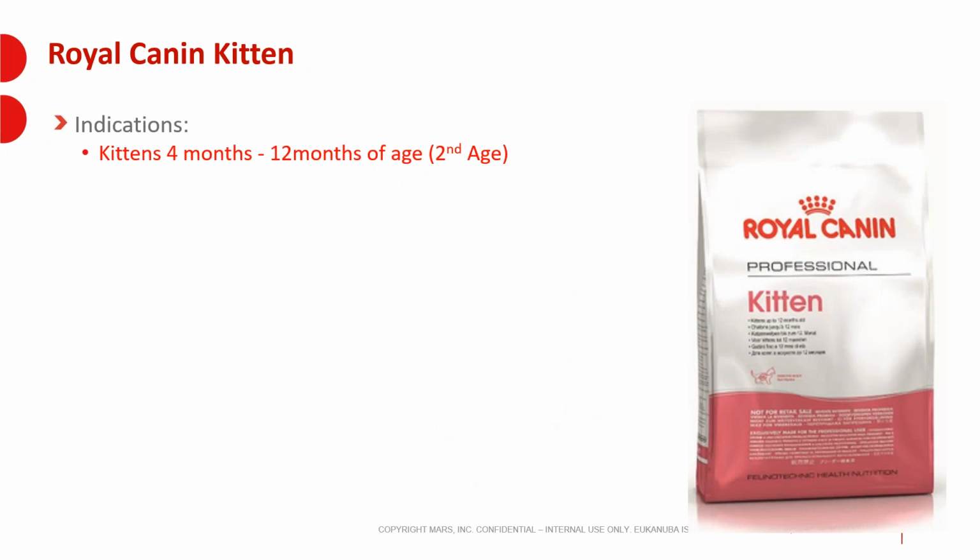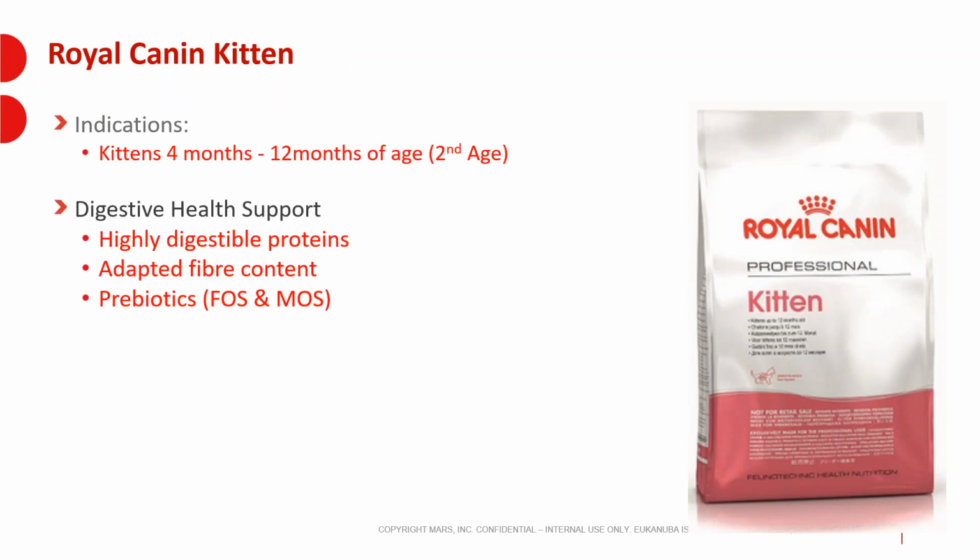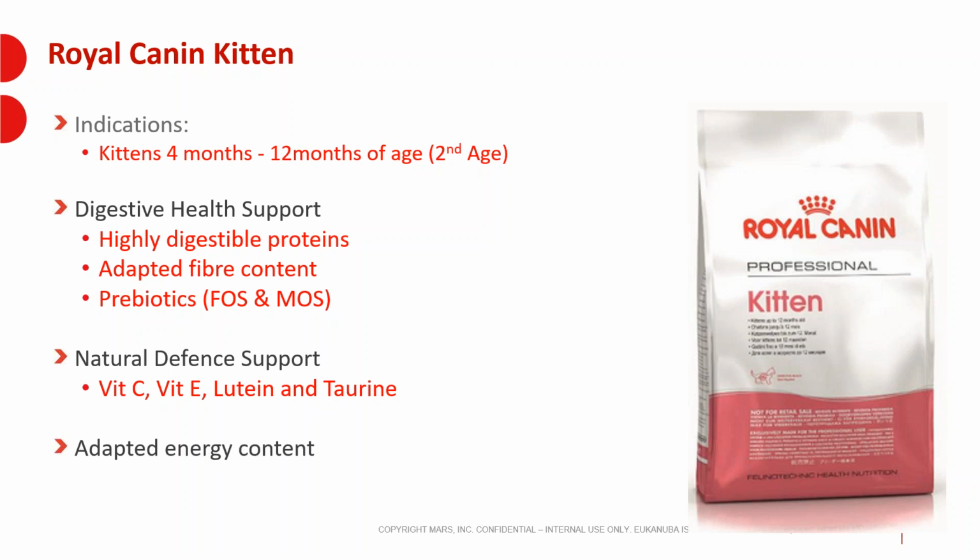Our Royal Canin kitten diet is designed to be fed from 4 months of age until 1 year. This diet, like the mother and baby cat diet, has specific nutrients to support the growing body. For digestive health, this includes highly digestible proteins, an adapted fiber content, and as we talked about before, prebiotics. When it comes to supporting the immune system, it has vitamin C, vitamin E, lutein, and taurine as part of our antioxidant complex. And it has an adapted energy content that provides the required energy for normal growth and development.